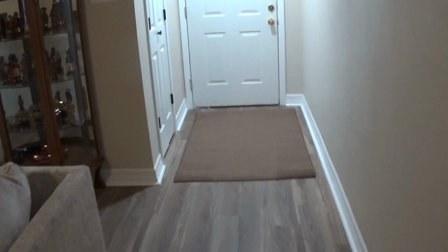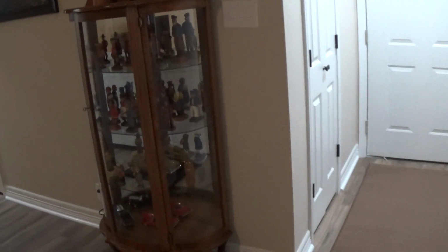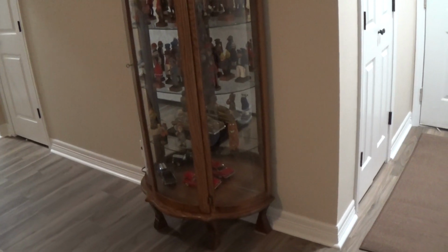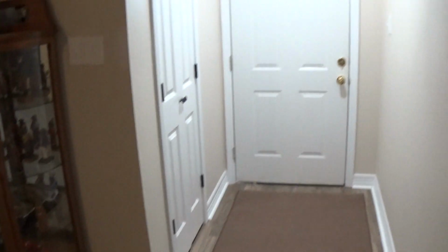Living room. I didn't want a fancy living room. I really love my curio. Can you imagine 75 bucks for this thing? Really pretty, and very well made. And the guy just wanted to get rid of it. And there is my front door.